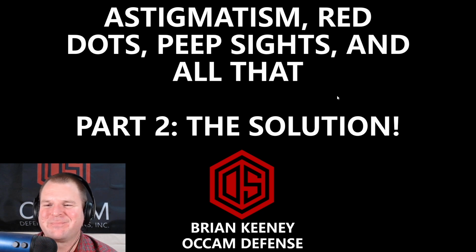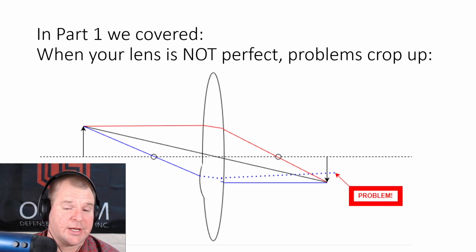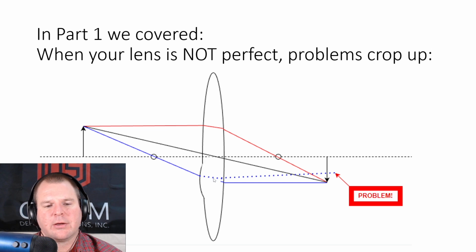Let's get into the solution. In part 1, we covered what happens when a lens is lumpy. I'm not going to go through what this thing is. If you don't know what it is, definitely watch episode 1. But briefly, when light hits a lump on our lens that's come from an injury or just natural aging, maybe your lens looks like a football now instead of what it should look like, that kind of thing. Light that hits that lump is not going to focus properly. It's going to get kicked off at a weird angle, kind of like a bullet when it hits a twig or something.